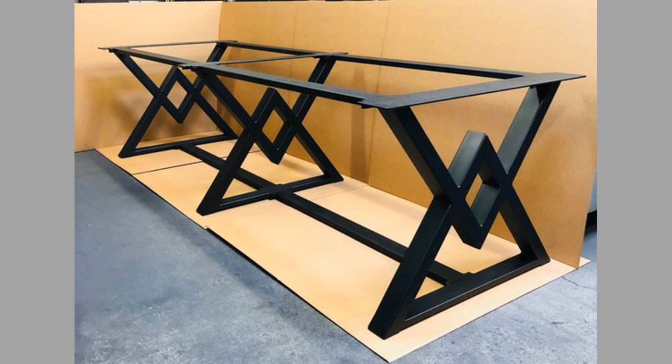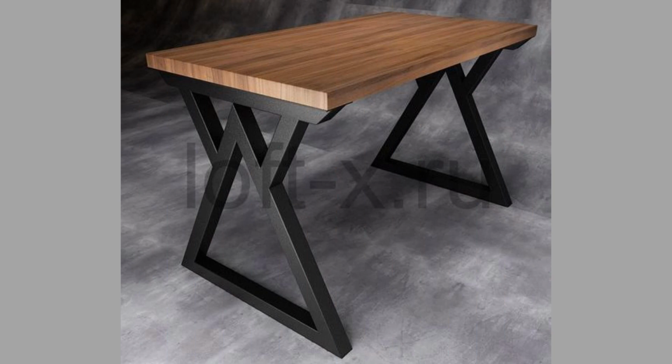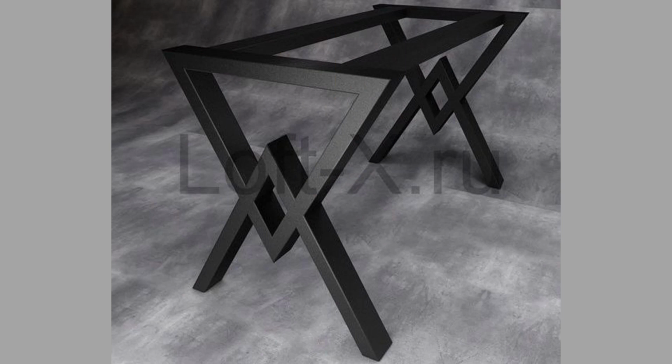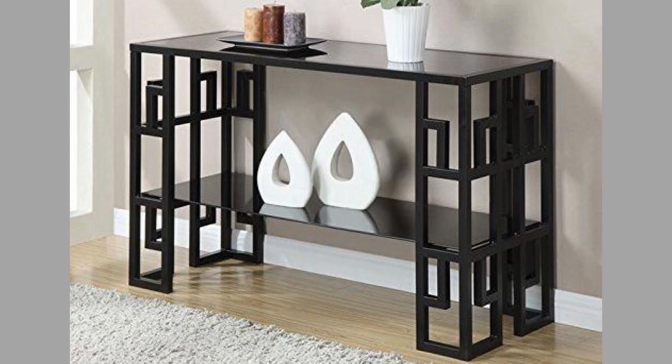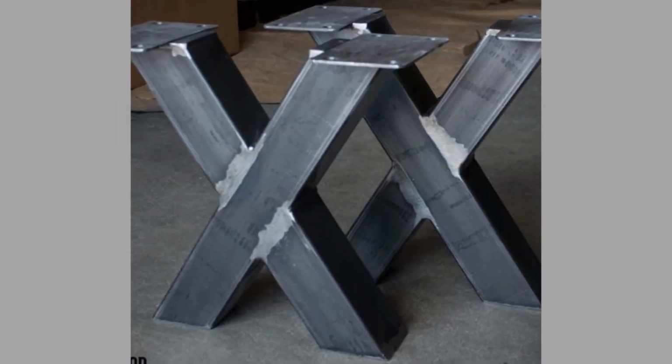Now we will look at some of the benefits of having metal table legs. Metal table legs have amazing aesthetic. The main reason why most people opt for metal leg tables is because of how they look. The table legs are sleek, and they also have modern touches. Moreover, the metal is also very functional. To make your home look classy and elegant, you should get metal table legs.